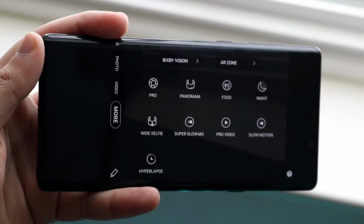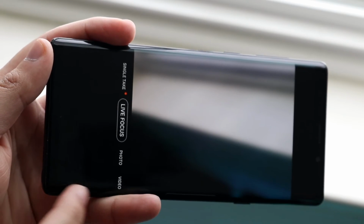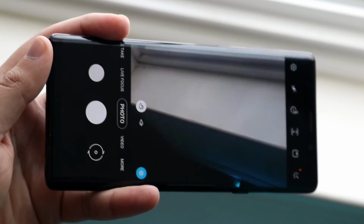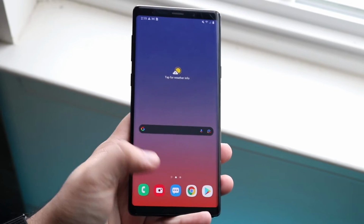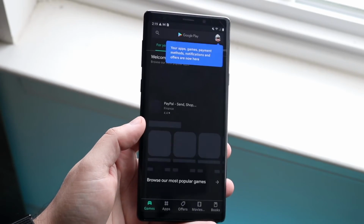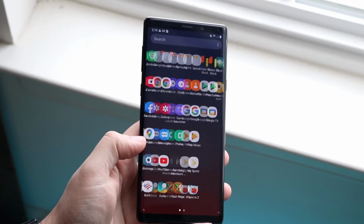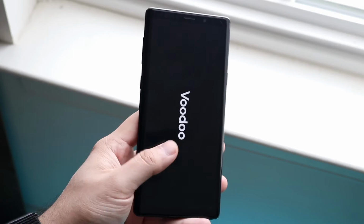Now, in terms of longevity, in terms of software too, this is the sadder aspect of this specific phone. We did start off with Android 8.1. We did get up to One UI 2.5, which was based on Android 10, and it didn't get any more features or software since then. I think it's gotten a couple of security updates here and there, but it is pretty much outdated, and that is kind of a disadvantage with this type of device. When you're getting a phone like the Note 9, you would want it to last as long as possible, and in this specific situation, that's not really the case.